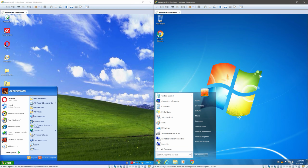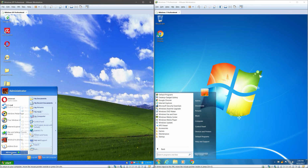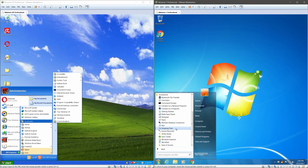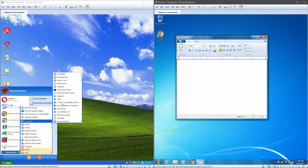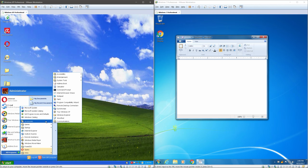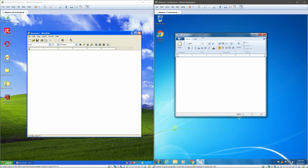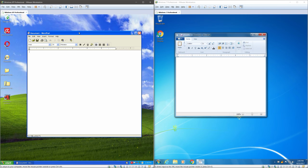Let's take a look at some of the default included programs on both operating systems. For the most part, they both come with the same kind of programs, like Windows XP comes with Paint, Windows 7 comes with Paint. They function pretty similar. They come with, let's say, Wordpad. Now, the version of Wordpad for Windows 7 compared to the version for XP, they actually have this redesigned in Windows 7 compared to the XP one.